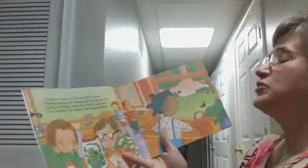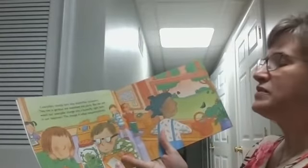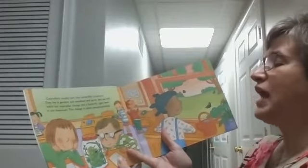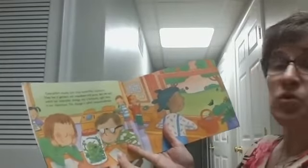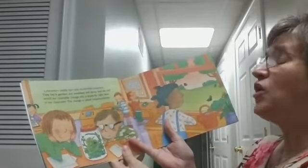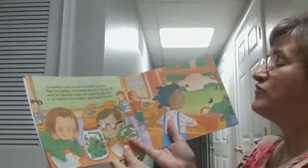Caterpillars usually turn into butterflies outdoors. They live in gardens and meadows and yards, but we will watch our caterpillar change into a butterfly right here in our classroom. This change is called metamorphosis.